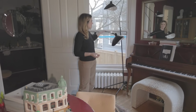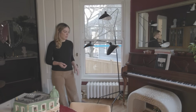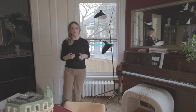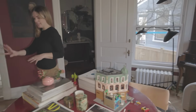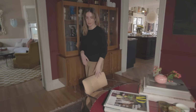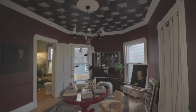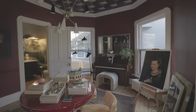This piece was a secondhand score, but it's actually from France and Sons. It's after Serge Mouille, who was a famous French furniture designer from the mid-century. These are Milo Baughman chairs, and they were also sourced by a vintage dealer here in Chicago. And they have the original upholstery, which is really fun. It actually zips off for an easy cleaning as well.